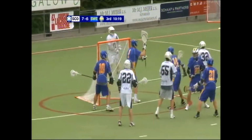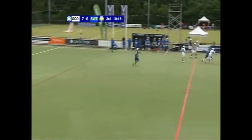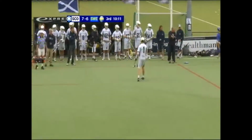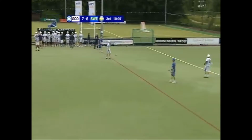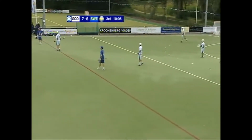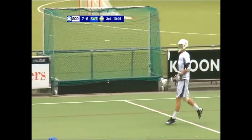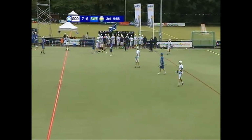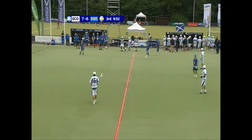Little right to left move by Hayway. Just lost his balance though. There's a foot on the line there. And they're calling it against Sweden. Looked like a Scottish foot to me. But turns out whichever the referee calls is correct, because the referee calls it. So it'll be Scotland ball with Ian Vickers to bring the ball on.